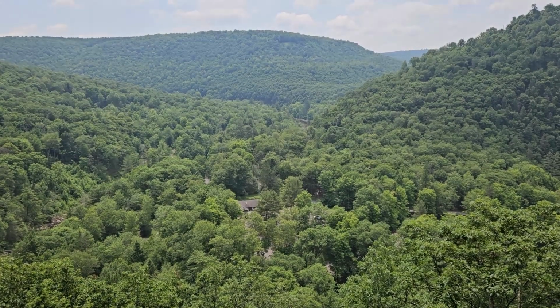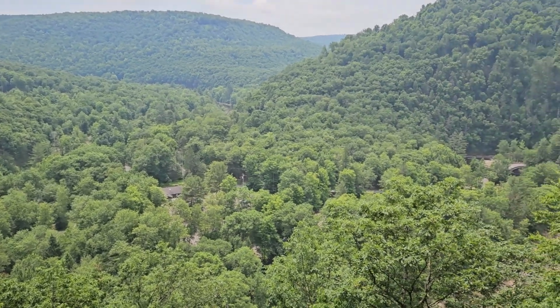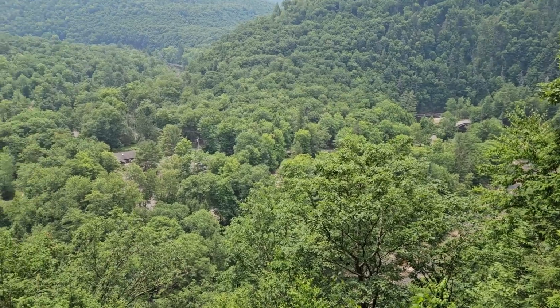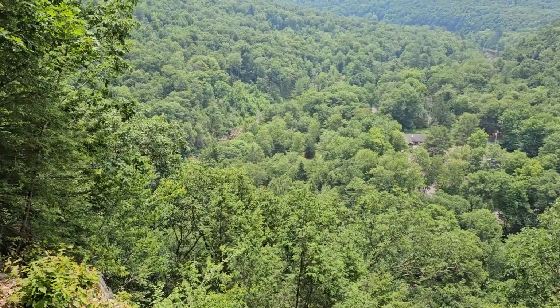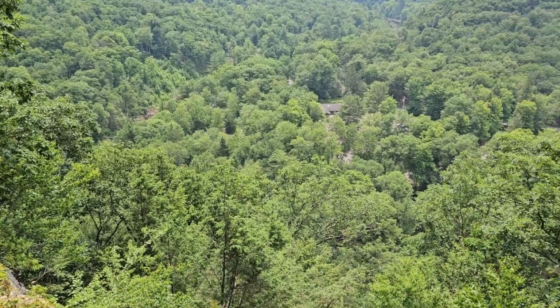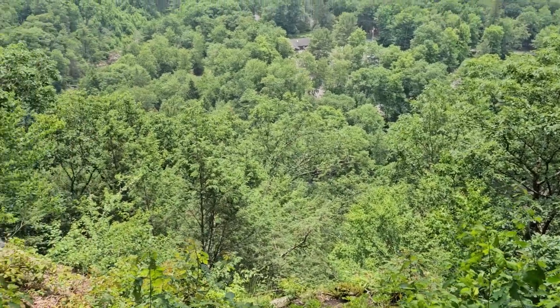We're at the High Rock Overlook. This is a beautiful view here of the gorge. Right down there is the bridge we crossed, and you can see a little bit of the Loyalsock. There's the ranger station, and a little bit more of the Loyalsock to the left as it curves. The cliffs that we saw when we just started out are immediately below us.